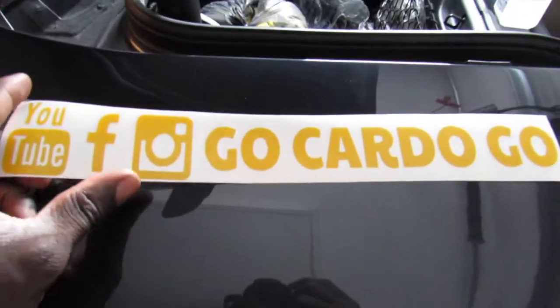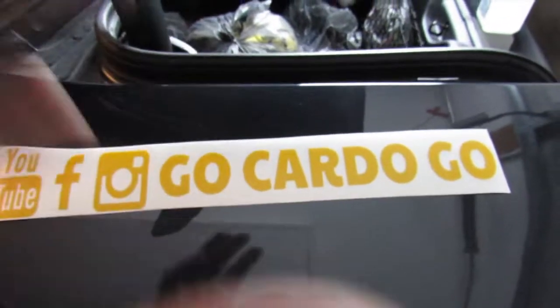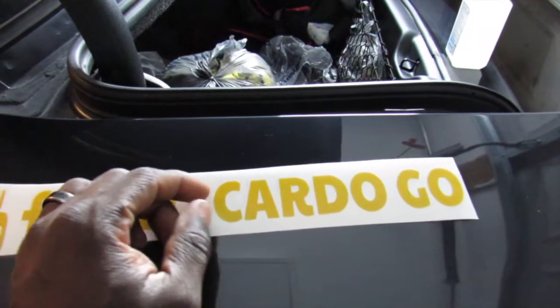Oh boy. Before I do, first thing you want to do with all your decals before I get started with the montage, I know I'm delaying, really important install information.